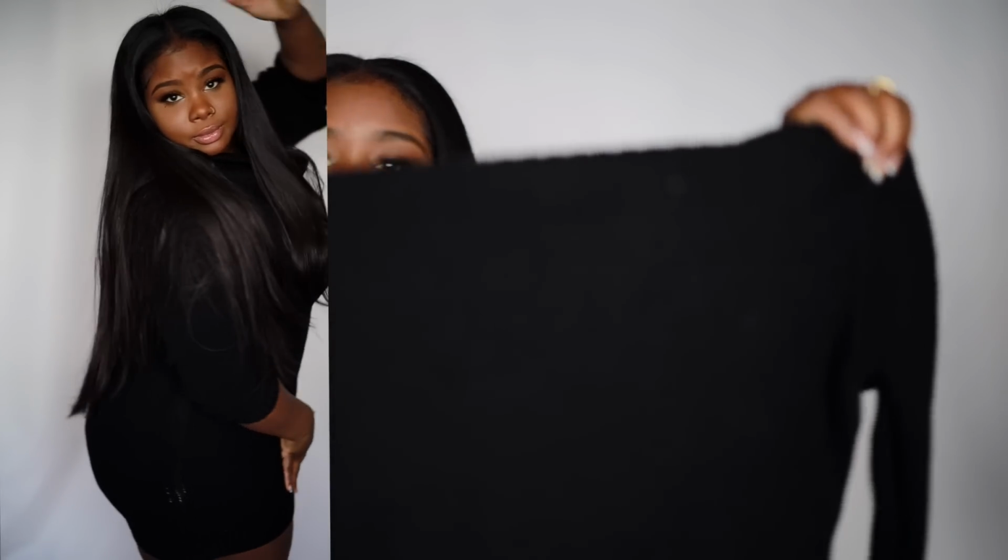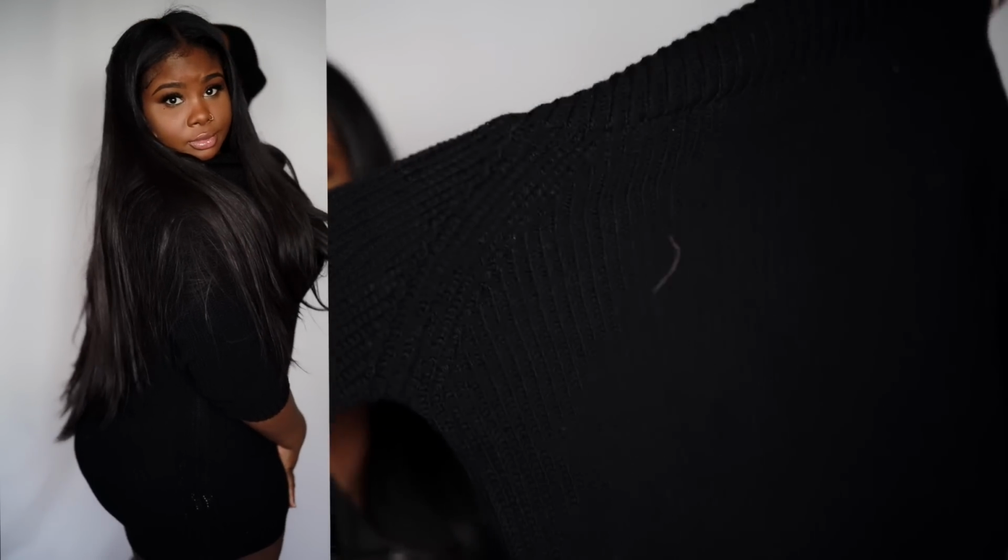The next thing I got from BooHoo was this sweater dress. It's one of those off the shoulder sweater dresses. Now, you can actually wear this off the shoulder, or you can wear it as a cowl neck. And it is that woven material. You guys can see that woven knit sweater material, and it does have some give to it. It's nice and stretchy.